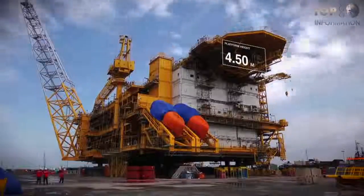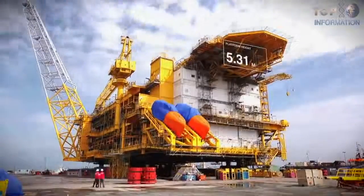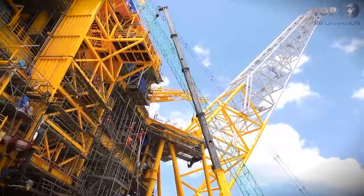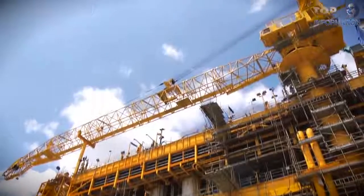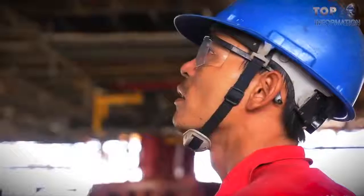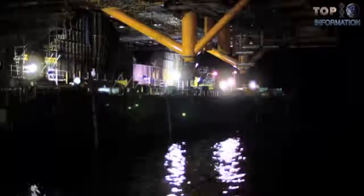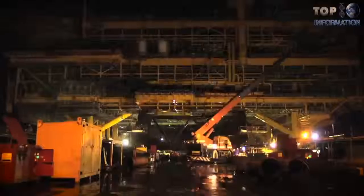Originating in Newcastle, UK, the BP Clare topside module required a year of engineering and development prior to the move. 470 axles were needed for the gigantic flatbed, tasked with carrying it topside, with modules broken down and arranged in a Tetris-like fashion to fit accordingly on the vehicle.